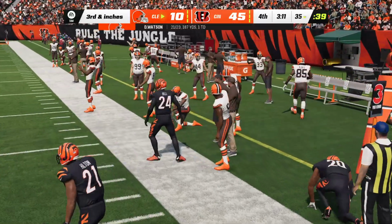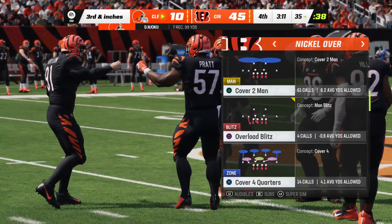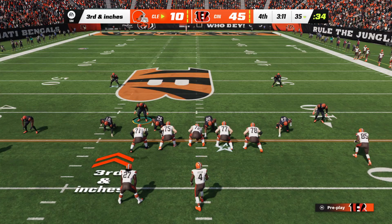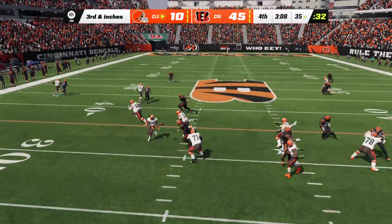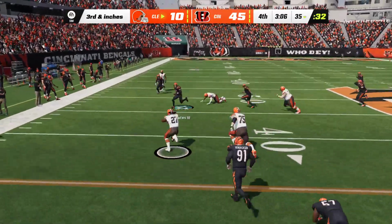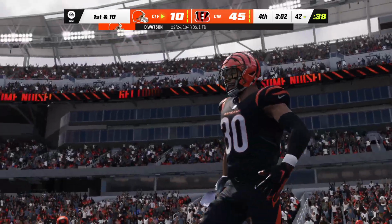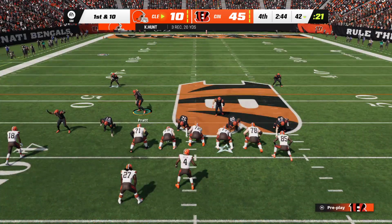Only able to gain a couple there, and they'll be faced with a 3rd and inches. Not a big window to throw. Coverage wasn't too bad there. Yeah, they had him under wraps pretty well, but somehow able to muscle his way open and catch the ball. Watson on 3rd down. They'll go screen here to Hunt. And he is going to get the 1st down as he covers up after a pretty good shot there. An effective 7-yard 3rd down conversion.